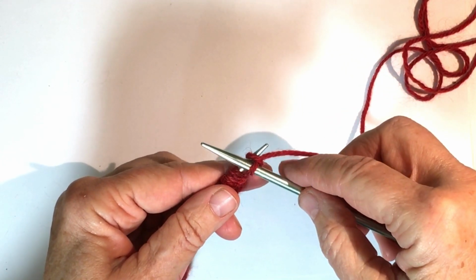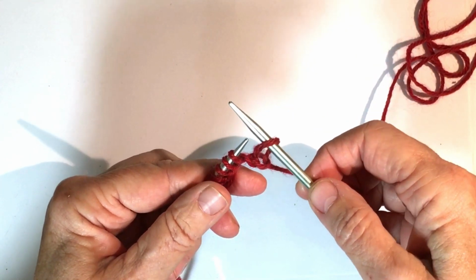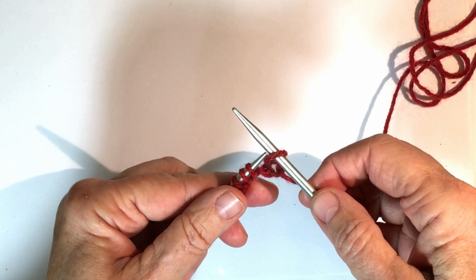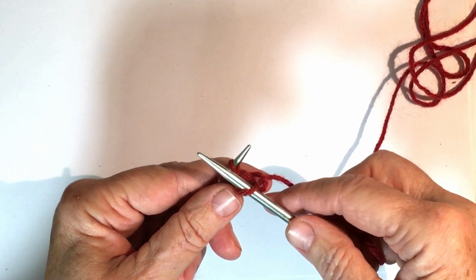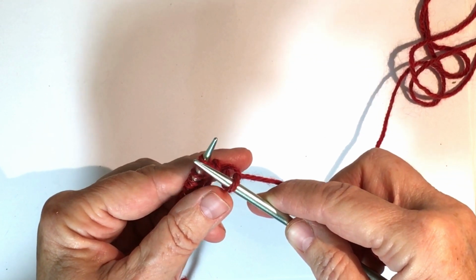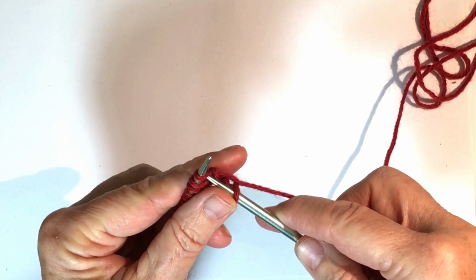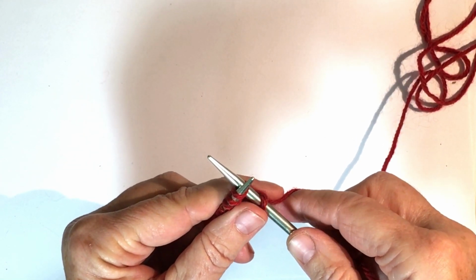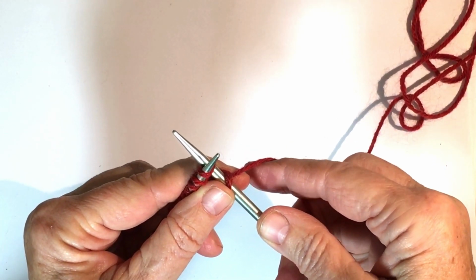Otherwise it's going to stretch way out like that. Which is kind of, for a first time knitter, that's probably the way you're going to do it. Anything new that you learn takes practice. It's going to be hard at first. It's going to feel strange. It's going to feel weird. But it's muscle memory, like learning how to ride a bike. The first time, how many times did you try to ride a bike before you finally got it right?